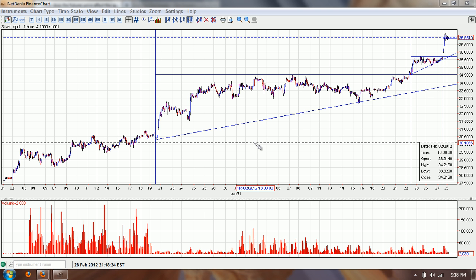We're going to get into the Netdania controversy, but first I really want to look at the technicals here. So this again is the 1 hour chart. I've drawn out what I am starting to see.